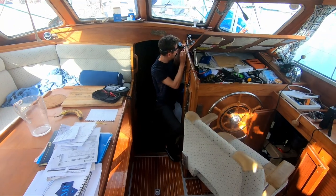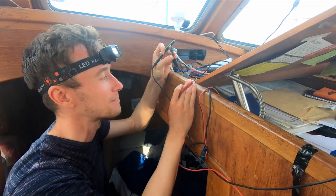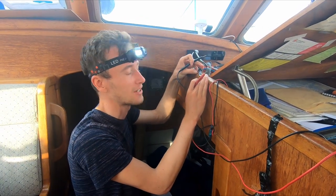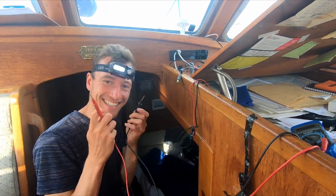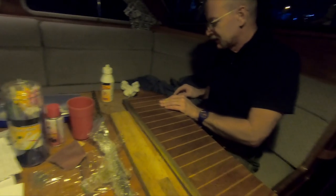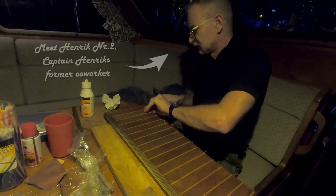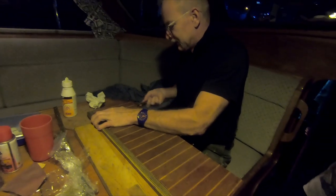Hey Simon, what do you do? This is the charging port for the laptop, for the navigation laptop, and it's not getting enough. It's not charging, so I'm trying to solve it somehow. I can put my background into work, at least. This is the step to the kitchen, so super important. Otherwise we starve to death. That's not good.